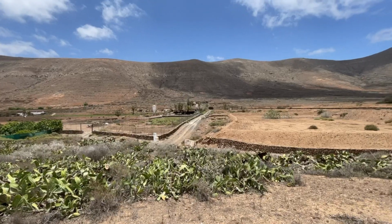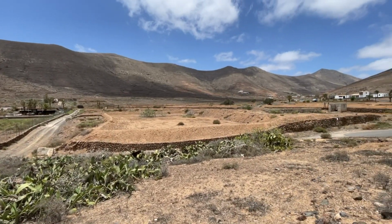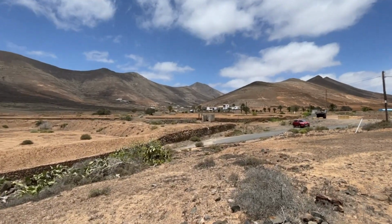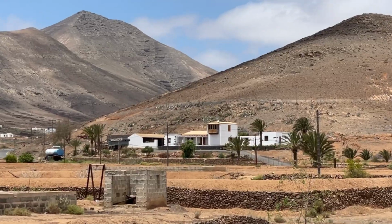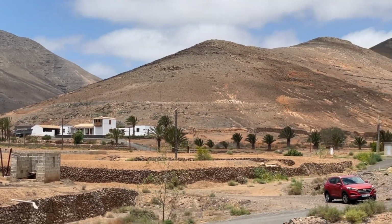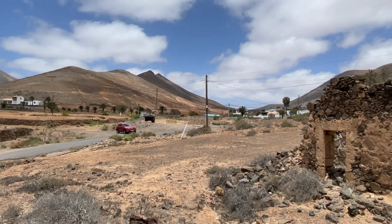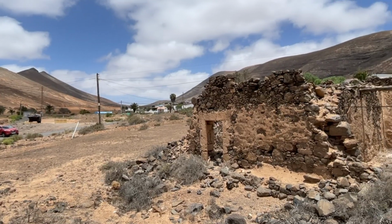Beautiful elevated view across the farmlands and the fields just in front here. And of course then off into the distance, some really quite beautiful reformed fincas here in Vallebron. Good road access, as you can see. You'll notice telegraph pole, these are telephone wires, not power lines.